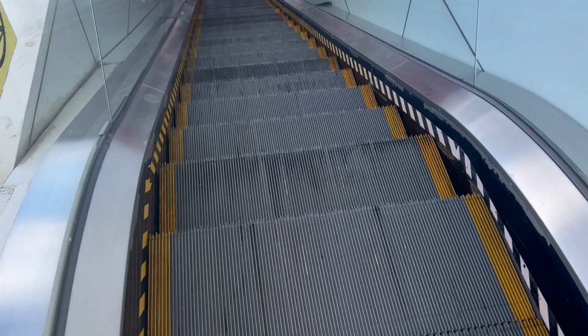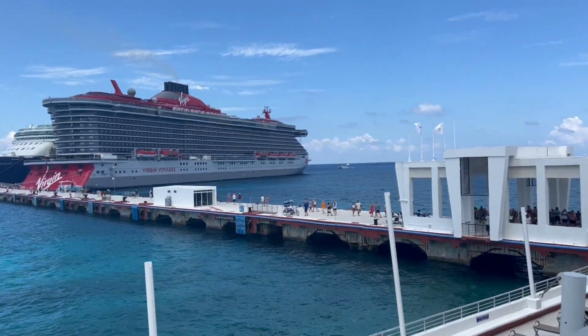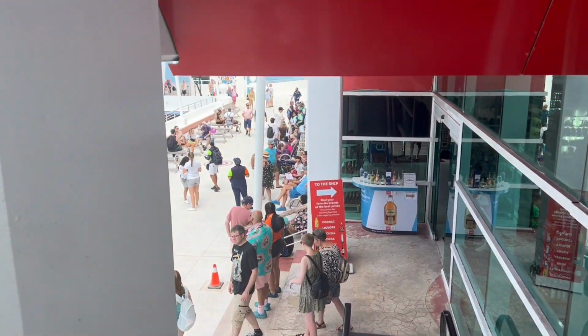We're both very sweaty and hot and just tired at this point from walking around, so I'm gonna head back on the boat and just relax for the rest of the day. If you don't have an excursion booked, there are shops and walkways and a Starbucks and Hooters, like your basic port. If you're at the port for Cozumel and you want to go to the shops, go up the escalators. We were a little lost and couldn't find the shops at first.